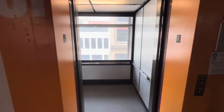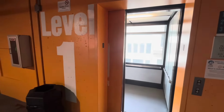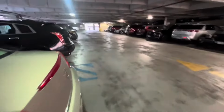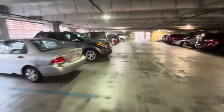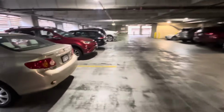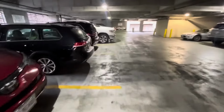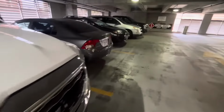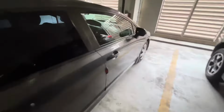Take a look at this. It's our favorite Dover DMC hydraulic elevator. And there's the human powered elevator that we just rode. What we gotta find next is my car. There's my Honda Civic. Awesome.